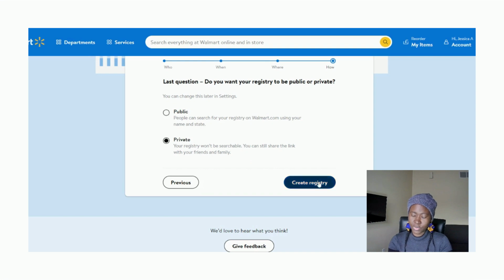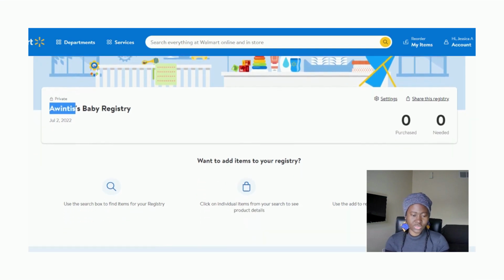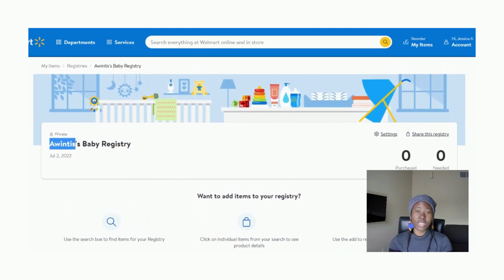Then there we go. We create our registry, and here we are. Because my name was there, it comes as Awintis' baby registry. But if you add your husband, it would be Awintis and Mr. Lucky's baby registry. So here we are. We have our baby registry done. I'll create another video on how to add the list of items to the baby registry, but this video is how to create a registry.